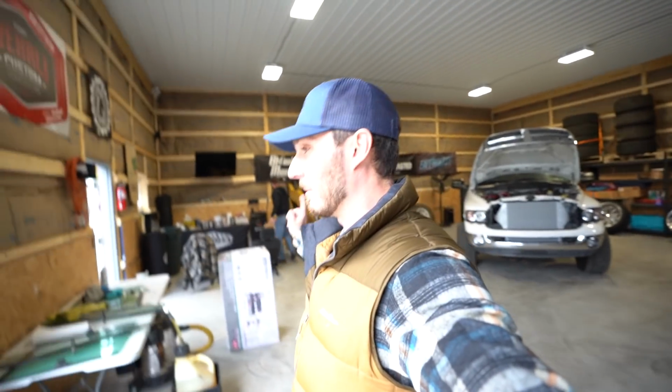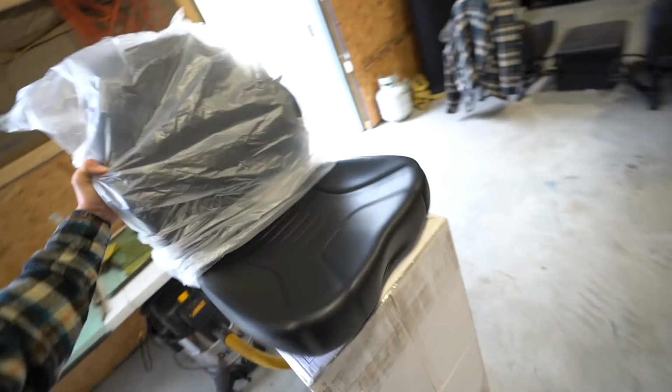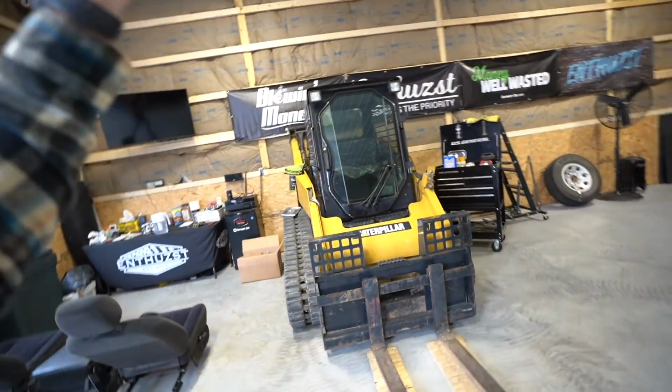Those are some interior components, and then we've actually got another part here. As you can see, our new seat came in for the cat, which was definitely necessary. The one that's in that machine right now is absolutely obliterated.